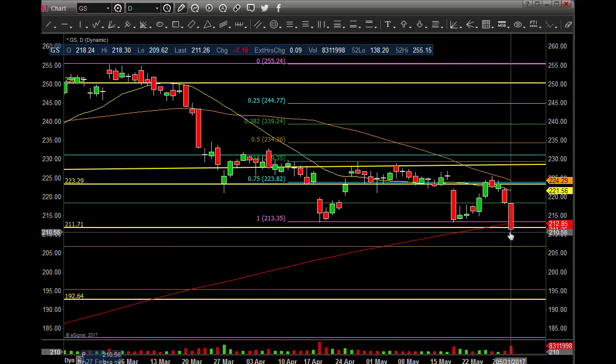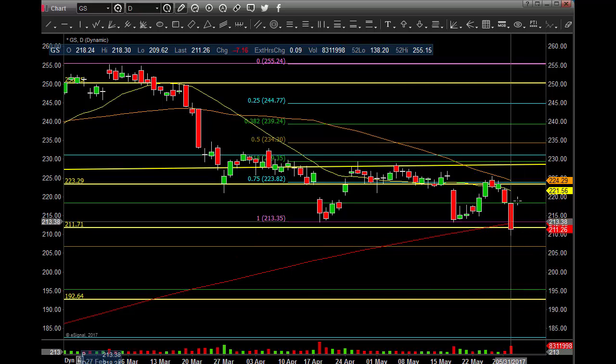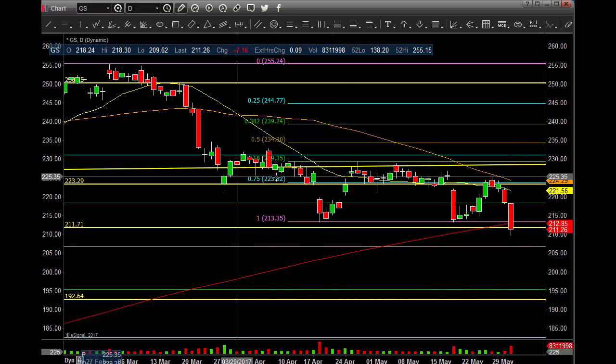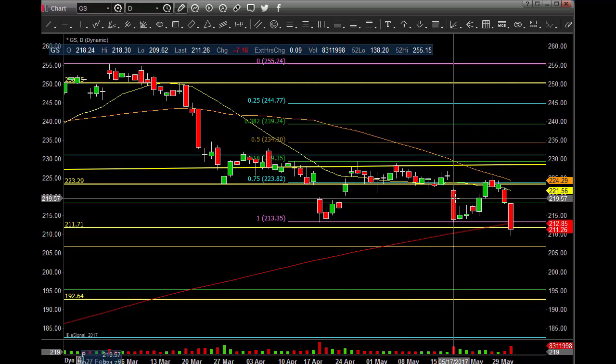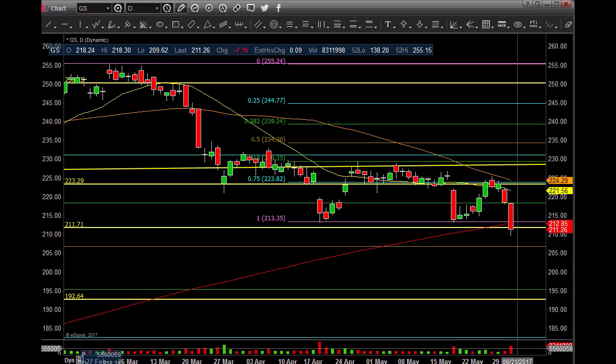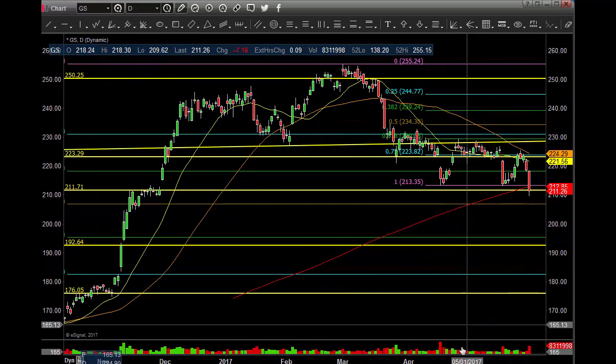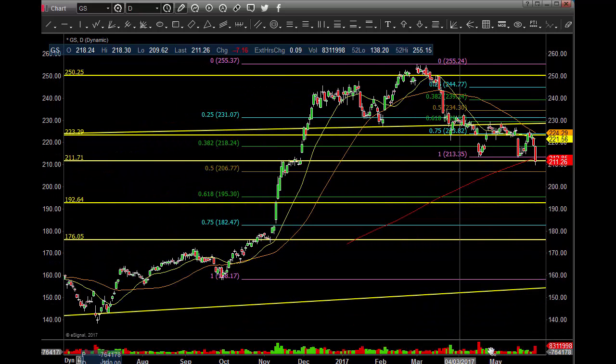Maybe these guys are sending it down so they can write puts for the next leg up. Who knows? Come on, it's Goldman Sachs. If this thing goes back up and then just goes sideways like this, writing puts or something like that would be epic on this one. But I wouldn't do anything with this one. Let it come in. If it starts to go, I'd rather be the guy buying at the lows for the long again, because people are going to start buying a dip on this one sooner or later.